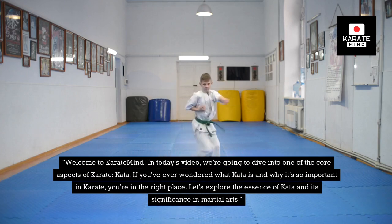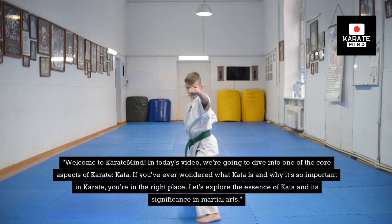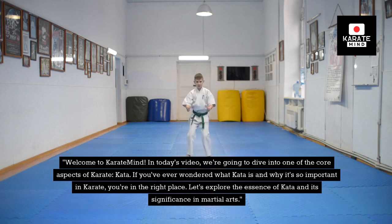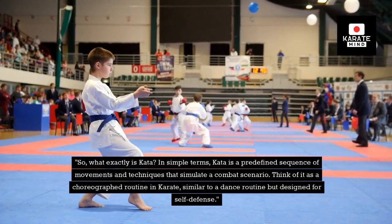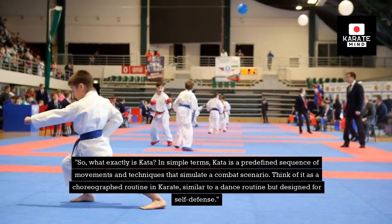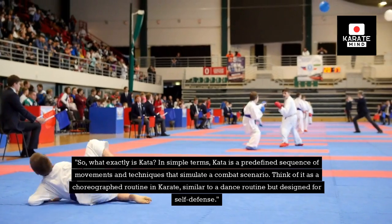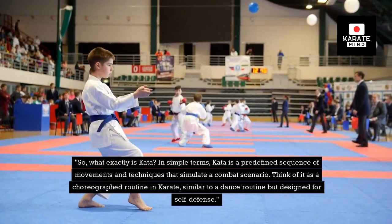If you've ever wondered what kata is and why it's so important in karate, you're in the right place. Let's explore the essence of kata and its significance in martial arts. So, what exactly is kata? In simple terms, kata is a predefined sequence of movements and techniques that simulate a combat scenario. Think of it as a choreographed routine in karate, similar to a dance routine but designed for self-defense.